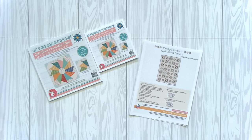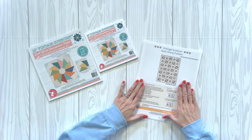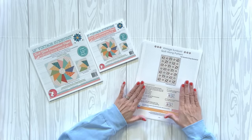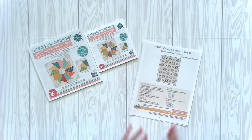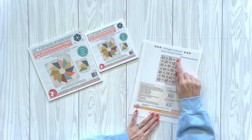You should follow our video tutorial called How to Sew the Vintage Sunburst Quilt Block on our Fat Quarter Shop YouTube channel. Now, this pattern is written where you're gonna have three extra small blocks and two extra large blocks. You can put those on the backing, or you don't have to make those, just so you know. You're gonna make 18 large and 17 small.